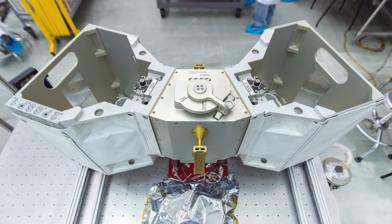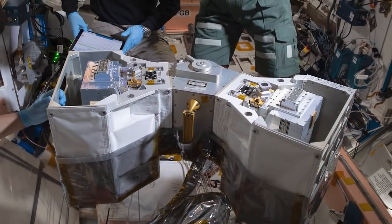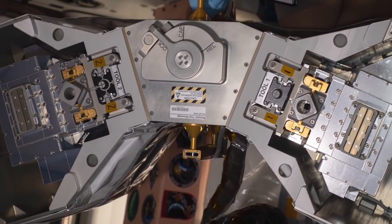The Robotic Tool Stowage, or RITS, acts like a garage or robot hotel. It is affixed to the outside of station and has two ports for each of the REL tools to reside while not in use. The RITS was launched in December of 2019, so it's been up on space station almost a year now. It was just kept in storage.